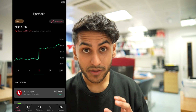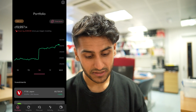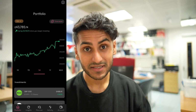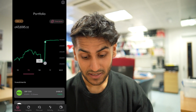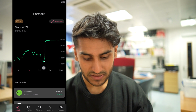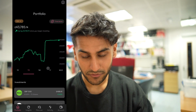So now we're going to be going into my ISA, which is my current tax ISA and probably going to be my next year's ISA too. The value of my ISA is 43,785, and as you can see, it's been doing quite well. It's up by £3,785, and as you can see from the graph, it's quite comedic. It looks like a massive deposit, but it's actually not. It went all the way from 42,728 to a massive 43,780, pretty much a £1,000 rise in 2 days.